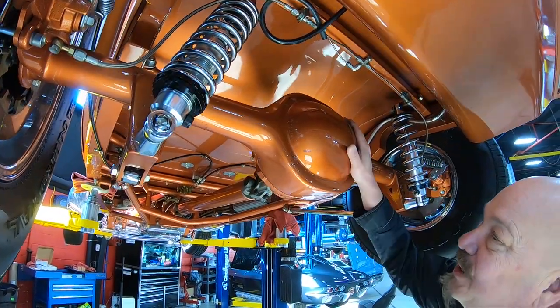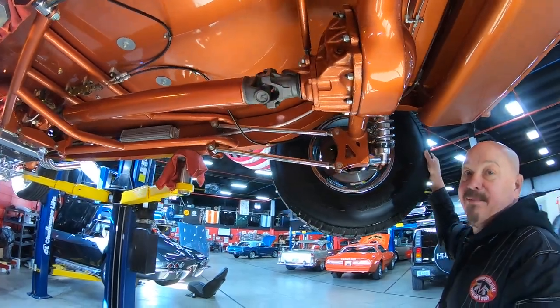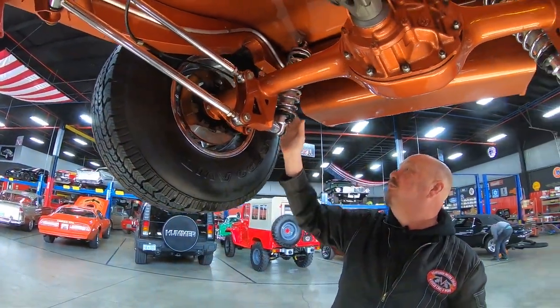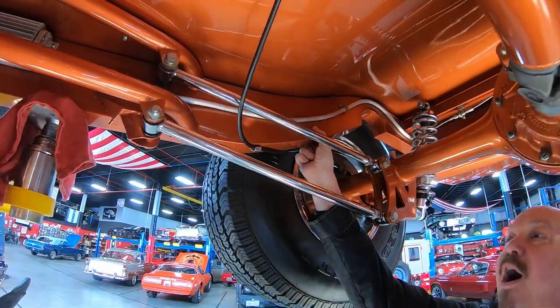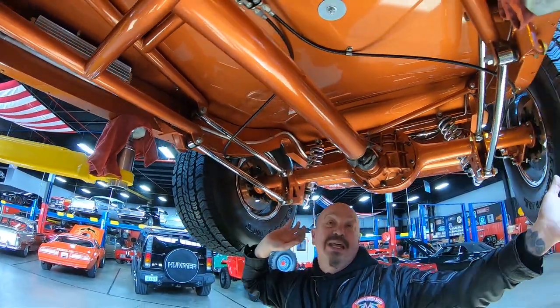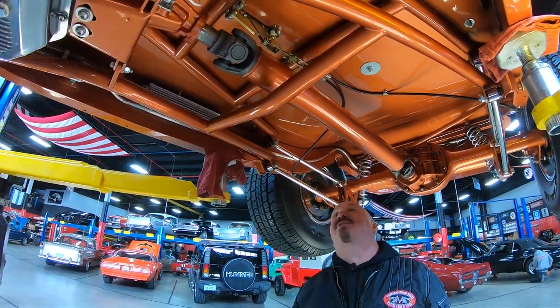Now, there is a 355 gear in here, and it is posi, as you can see. Both tires are going the same direction. QA1s on the coilovers. We got disc brakes with parking brake hooked up. We got a four link here. We got custom frame all boxed in. And then look at all this tubular support we got going this way, that way, every way. I mean, this thing is solid as a rock.